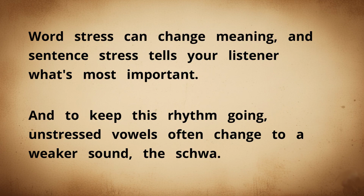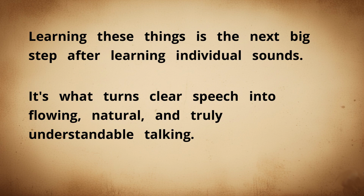Word stress can change meaning, and sentence stress tells your listener what's most important. And to keep this rhythm going, unstressed vowels often change to a weaker sound, the schwa. Learning these things is the next big step after learning individual sounds. It's what turns clear speech into flowing, natural, and truly understandable talking.